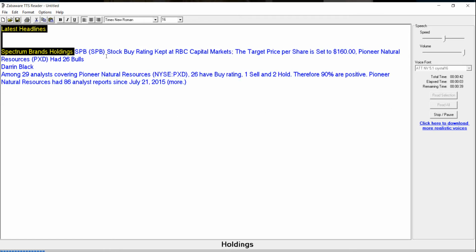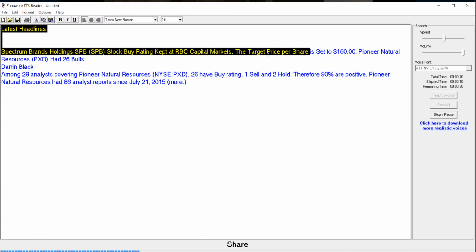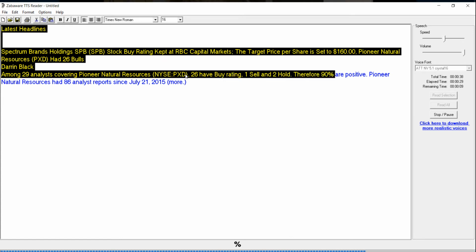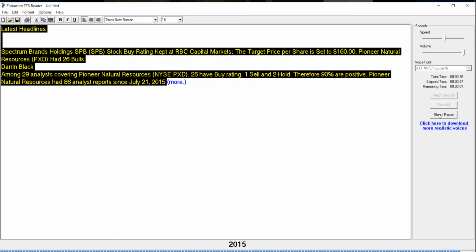Spectrum Brands Holdings SPB. SPB stock buy rating kept at RBC Capital Markets. The target price per share is set to $160. Pioneer Natural Resources, PXD, had 26 bulls. Darren Black among 29 analysts covering Pioneer Natural Resources. NYSE PXD, 26 have buy rating, 1 sell, and 2 hold. Therefore, 90% are positive. Pioneer Natural Resources had 86 analyst reports since July 21st, 2015.